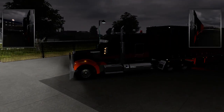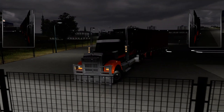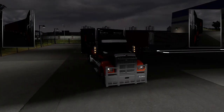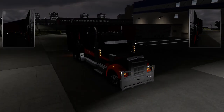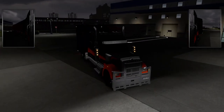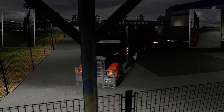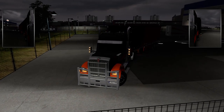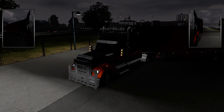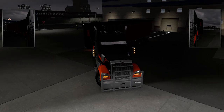I got to swing it. Yeah, we are. Whoop. Like I said, I don't play this much, so. That was definitely my fault. These trailers handle so much different.